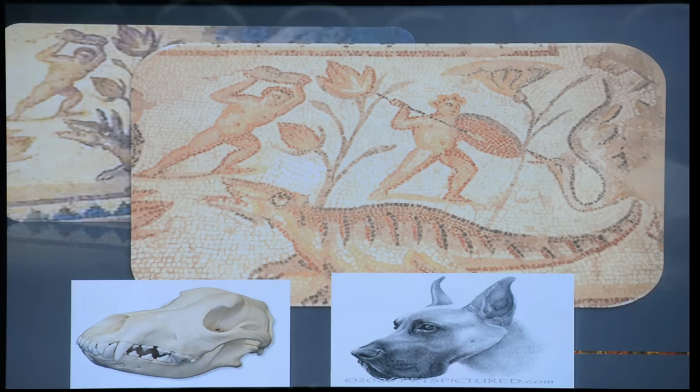We don't know. It's kind of neat that it's got a brindle coat to it. It's got different coloring to it. Like it's not just a gray color, but it's brown and black and red. It's very interesting kind of artwork.